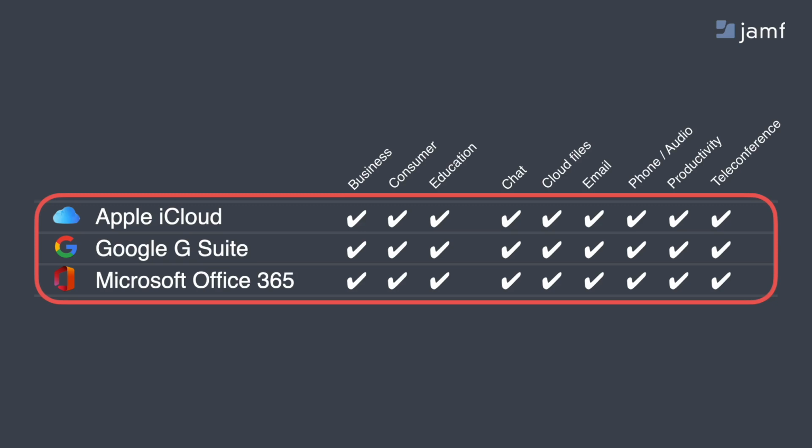Or take Apple's feature for making custom animated emojis. They're super cute, they're fun, but they only work effectively if the people you're chatting with also have iPhones or iPads. And while it's fair to say that these 3 companies have targeted the 3 major markets of business, consumer, and education, each has a dominance in one over the others.